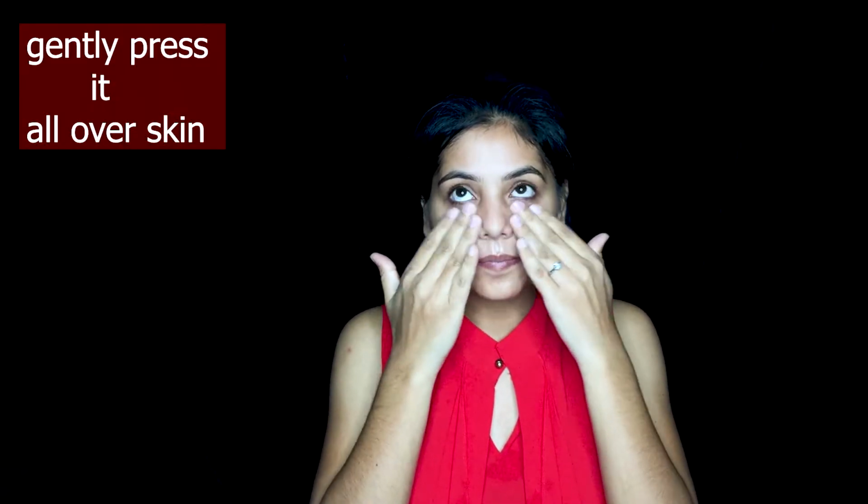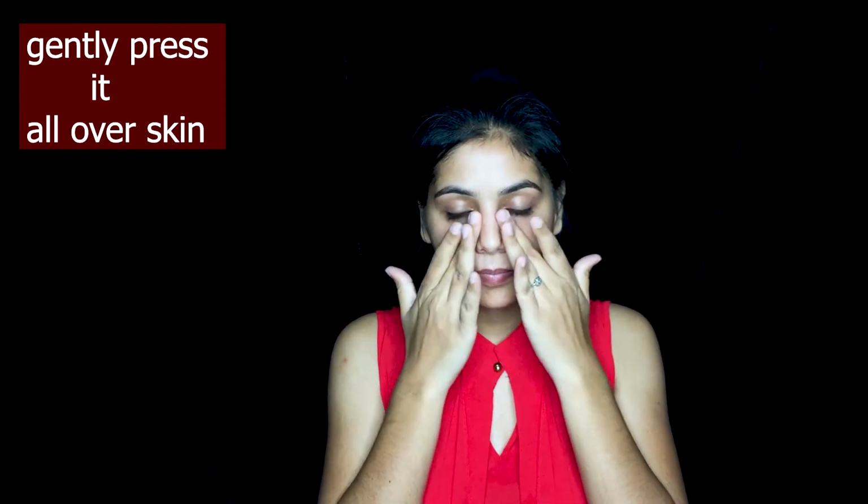Next step, toner. The very first thing you apply after cleansing your skin thoroughly is a toner. Its watery consistency gets easily absorbed into the skin, instantly reviving it. But it's important to use one that's specific to your skin type.